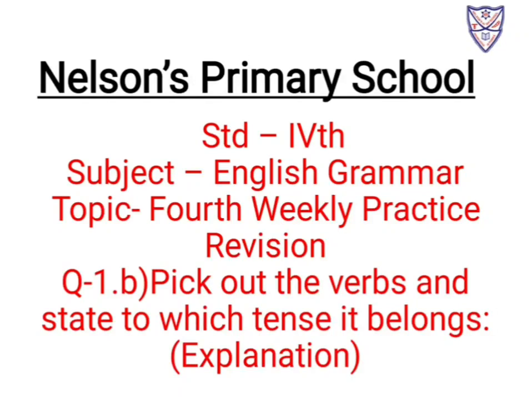Hello students, let us continue with our English grammar 4th weekly practice revision. So today we are going to see question 1b, pick out the verbs and state to which tense it belongs.